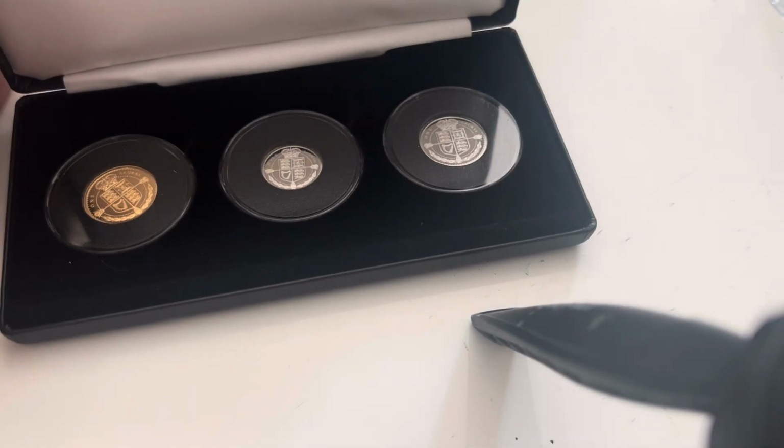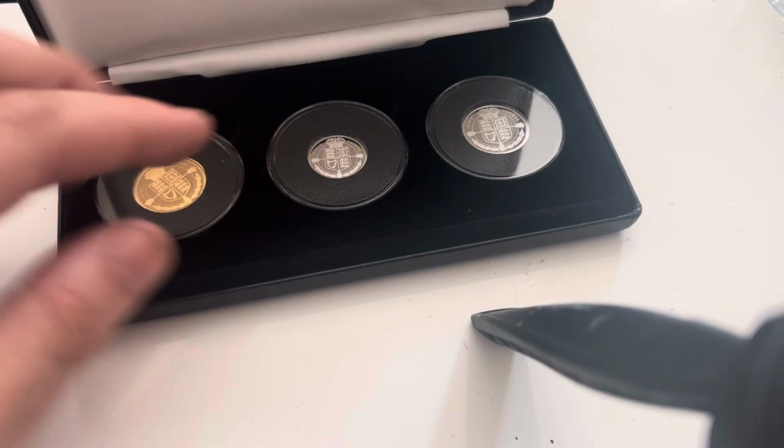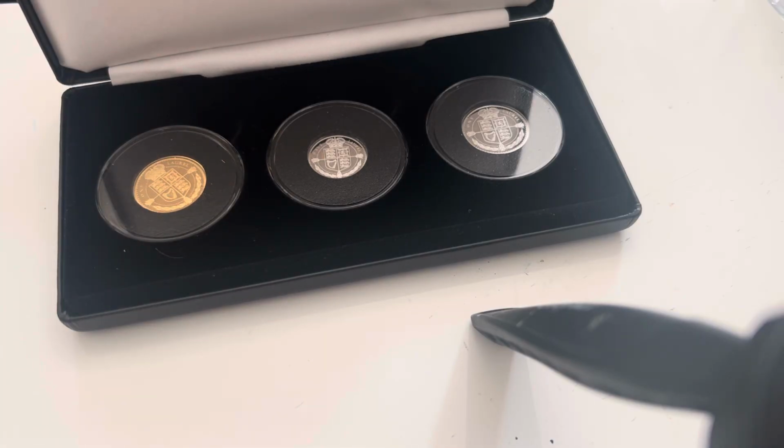This was interesting. This probably saved my day before I found out about the notes. I thought it was quite a poor auction until this came up. It's one gold sovereign by name only, and then it's an 8 gram platinum. Yeah, 8 gram and a 4 gram platinum, so sovereign, half sovereign.